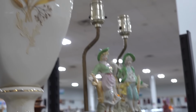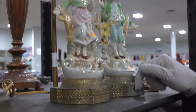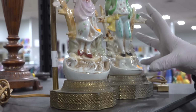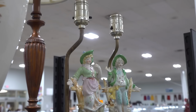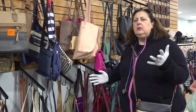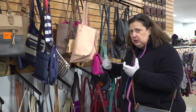These pieces also are 1960s time period. Look for these types of metal bases with a porcelain figurine on it. The figurines are made in Japan to try to look like English figurines. $75 for the pair. Here they want $16 each. Some people don't want to spend thousands of dollars for quality. This is why knockoffs are so popular, especially with purses.